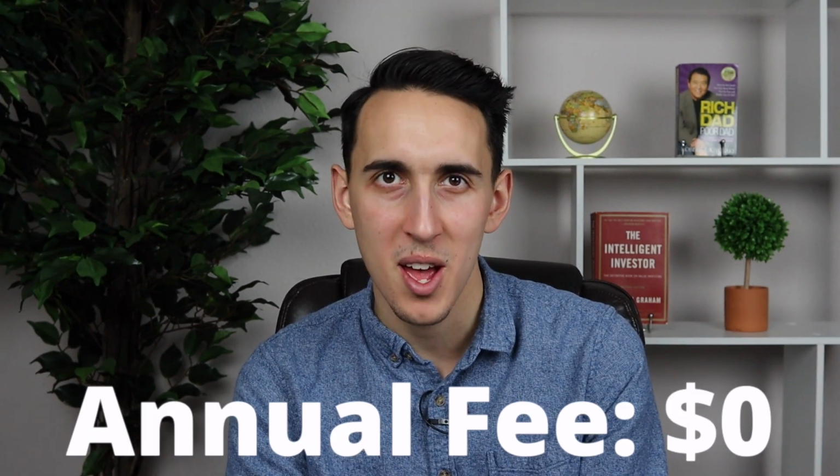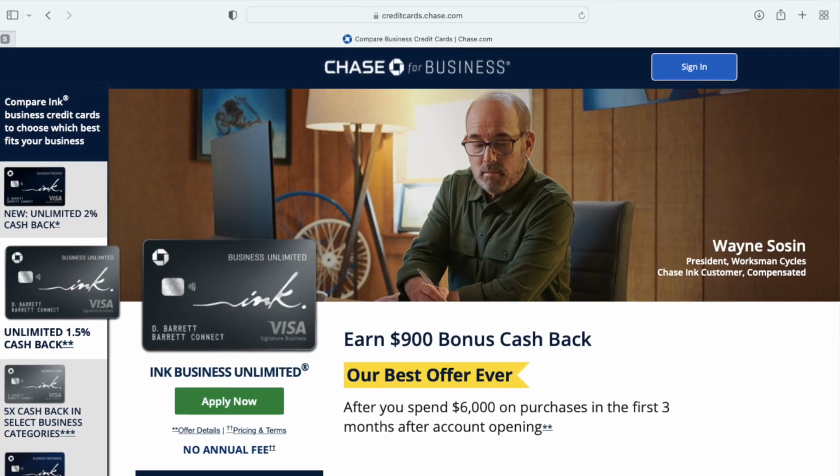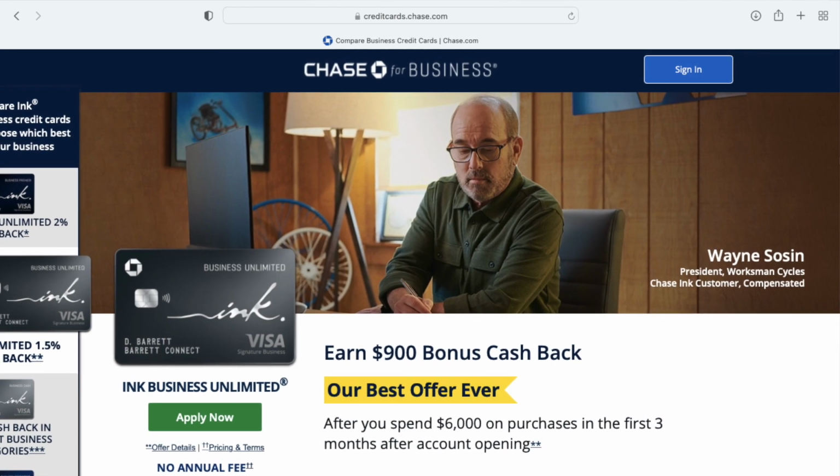Okay, but if you want to chase after one of those highest ever Chase Ink business welcome bonuses, but you do not want to pay an annual fee, then this next card, the last card that made my list, the Chase Ink Business Unlimited, is going to be a great option for you. The Chase Ink Business Unlimited does not have an annual fee, but despite that, this card is offering an insanely high welcome bonus of being able to receive $900, or in other words, 90,000 Chase points, if you're able to spend $6,000 or more in the first 3 months of having the card.